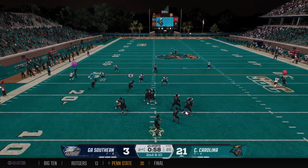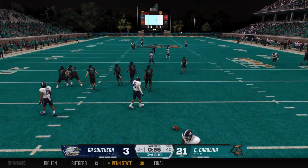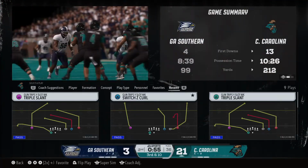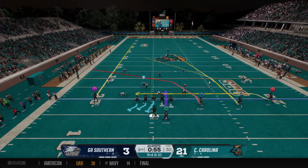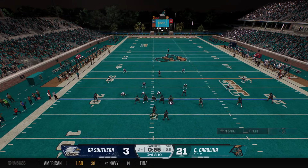To the air, it's Singleton. Under fire. Can't make the connection. The pressure there caused the mistiming. Man, it's easy to play defense when you can do this. When you can get to the quarterback quick and make him make a decision quick, it makes it easier for the secondary, for the linebackers, for everybody on the field.